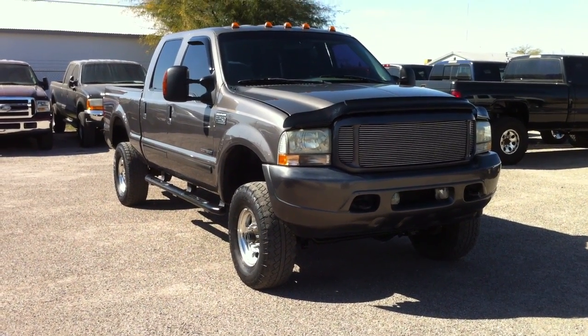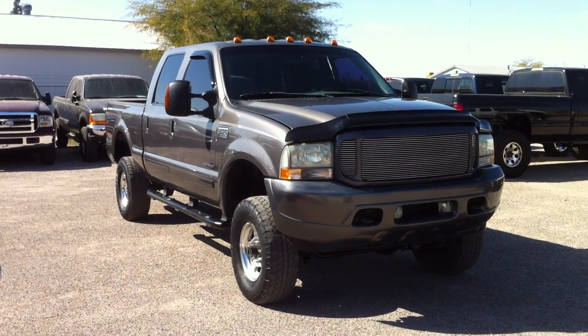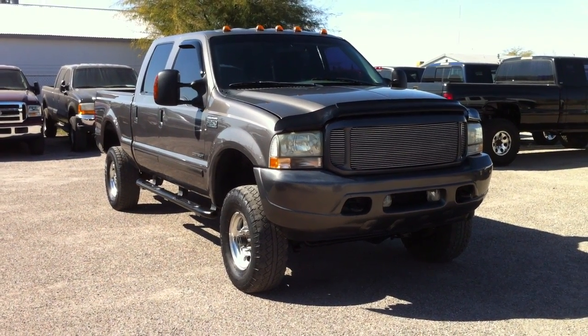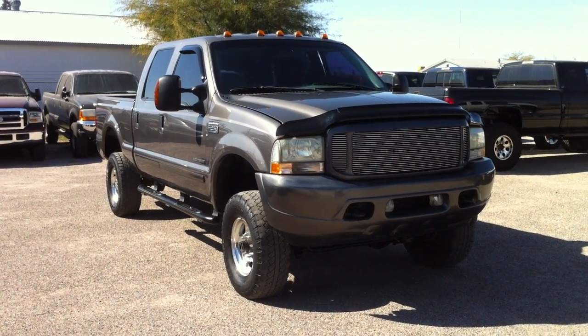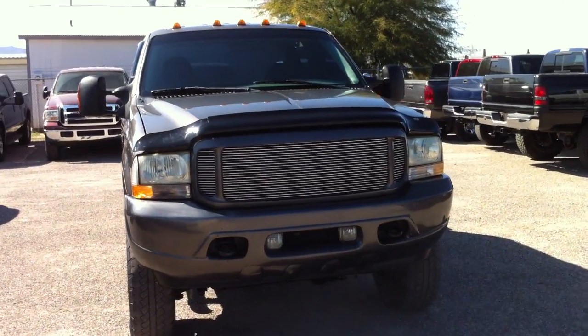We're selling this truck. It is a 2002 Ford F250. It is a 7.3 liter turbo diesel crew cab 4-wheel drive XLT. We purchased it on a salvage title due to theft. It is not wrecked. It never was wrecked.